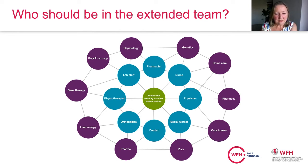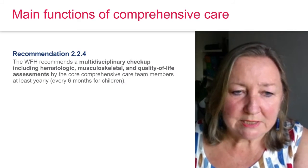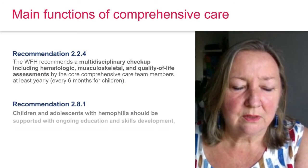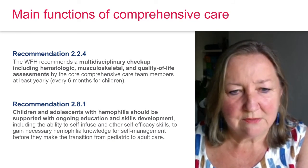And all of that is underpinned by data. Data is increasingly important in showing that the care that we give is effective and safe and that it is of benefit to the patients. So here are some of the recommendations from Chapter 2 of the WFH report from last year, looking at the main functions of comprehensive care.